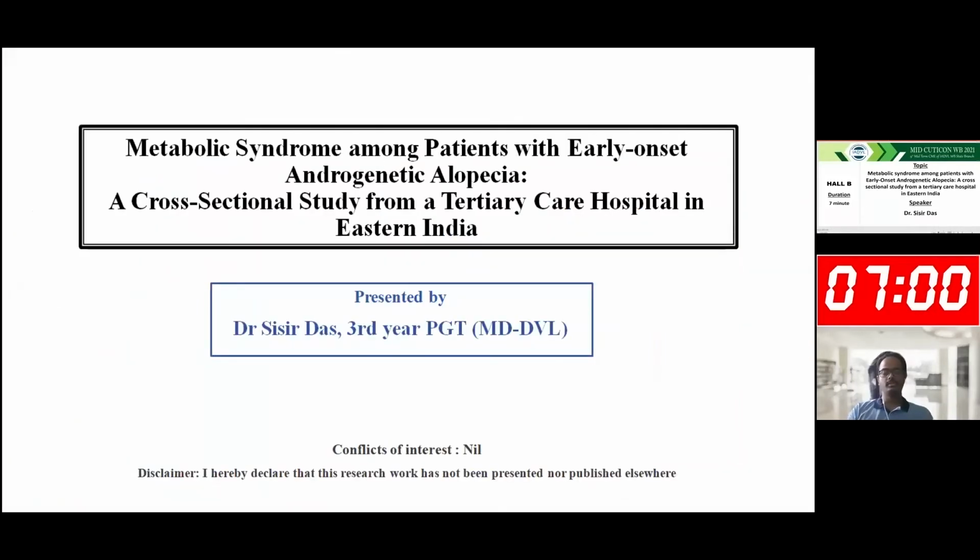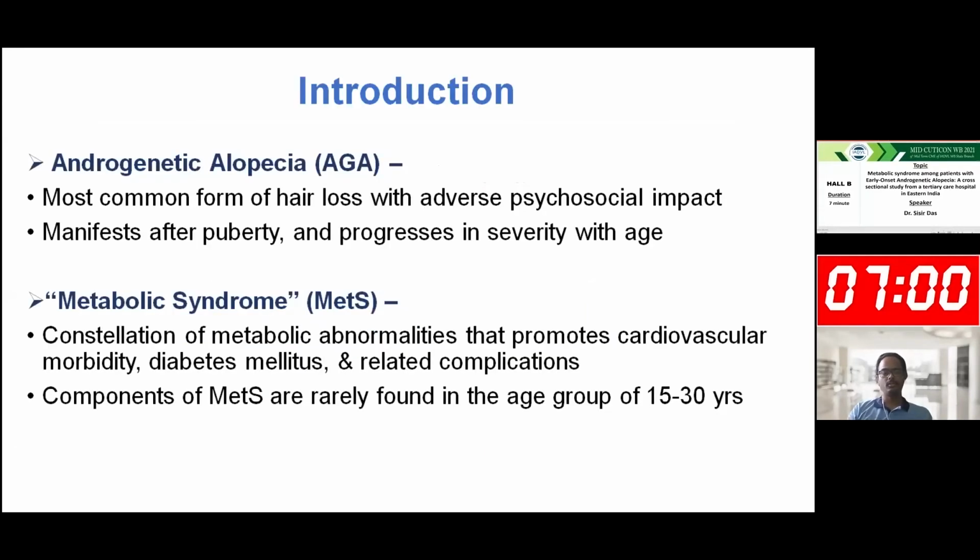Greetings to respected chairperson, esteemed judges, and my dear colleagues. I am Dr. Shishir Das, presenting my research work titled Metabolic Syndrome among Patients with Early Onset Androgenetic Alopecia, a cross-sectional study from a tertiary care hospital in Eastern India. As we all know, androgenetic alopecia is the commonest form of hair loss with adverse psychosocial impact. It starts post-puberty and progresses with age, whereas metabolic syndrome, which is a constellation of metabolic abnormalities promoting cardiovascular morbidity, diabetes, and its related complications, is rarely seen in the youth, that is 15 to 30 years of age group.